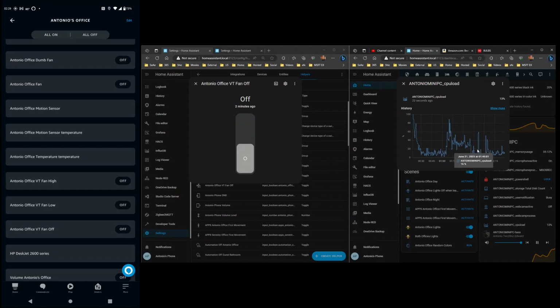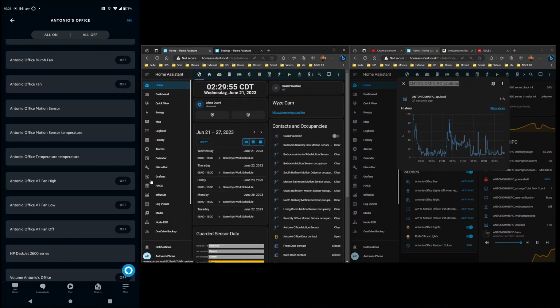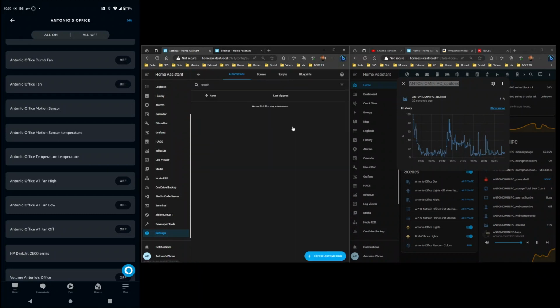It was doing something else here at this moment. And wait a minute, this is... I'll be honest with you, I don't know what this one is. Something must have been happening at this moment that spiked it up. And that's fine. I mean, it's no big deal. All right, so I can see this here. So I'm going to look for an automation, create automation.